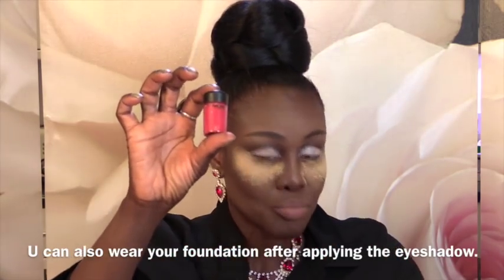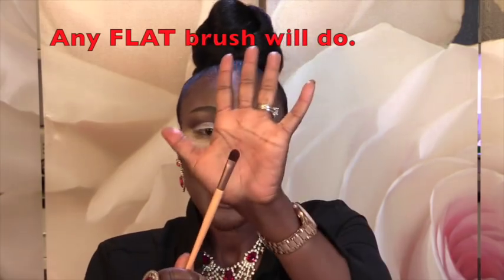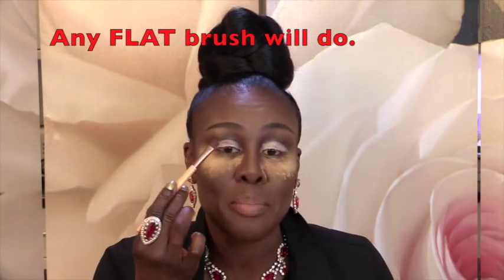here's the MAC powder. Open. It's a lot. And then dip some into the cover. That is the only way you'll save the product and you won't have it falling all over the place, because that's the last thing you want, I promise you. It stains like crazy. I'm going to use my Echo Tools flat brush. Any flat brush is good for this, because what you want to do is pick up the product and pat onto the eyelid, okay?